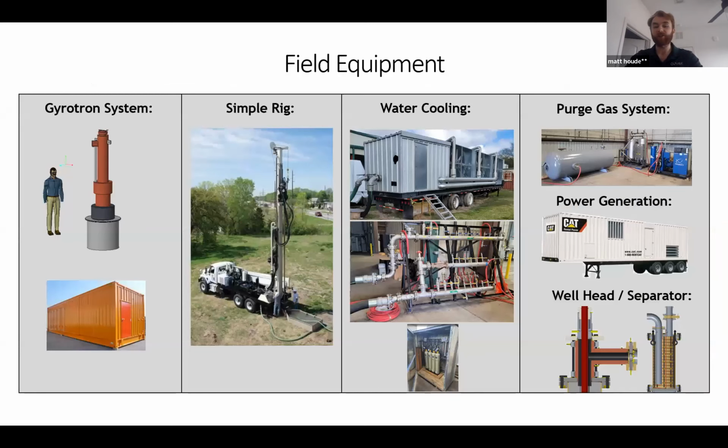Finally, there's also the engineering effort for developing the first prototype millimeter wave drilling rigs that can mobilize out into the field for our first field demonstrations, which incorporate all the core things shown here. Primarily is integrating a gyrotron and the high voltage supporting components within a more conventional mobile or fixed drilling rig architecture.